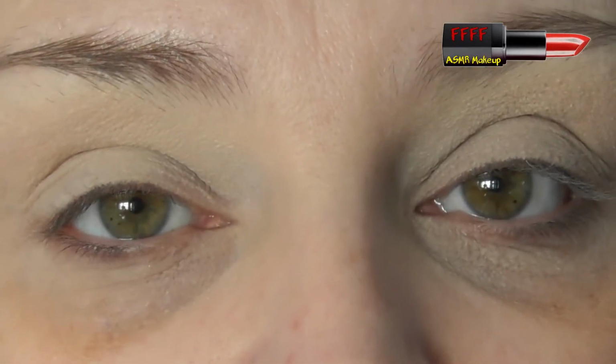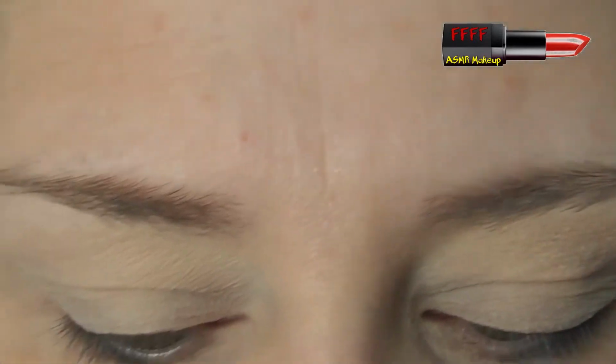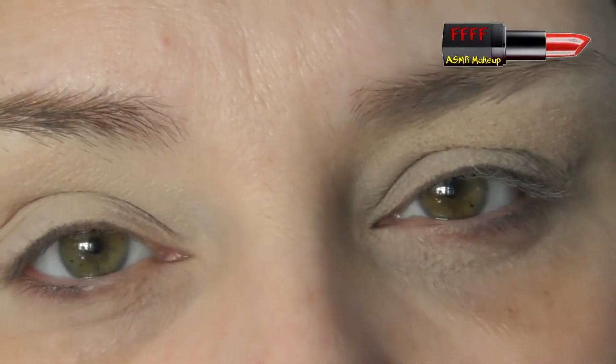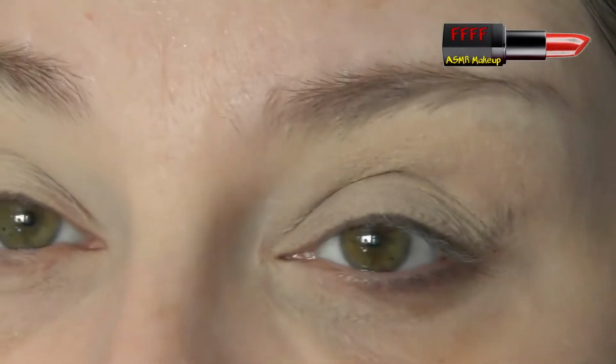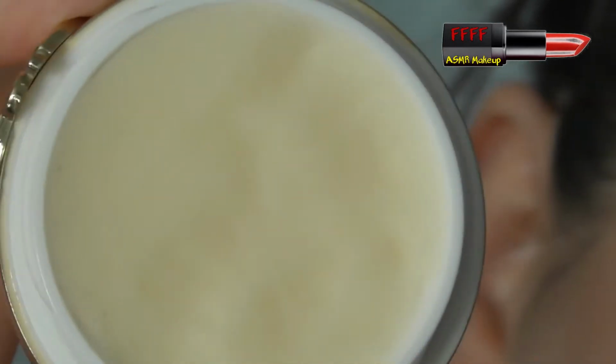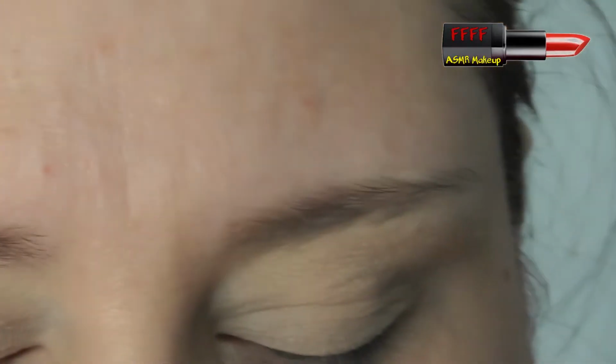Right, enough waffling. My face has been washed, moisturised, SPF'd and primed. Today I have gone in with my Dayun Dr. Feelgood face cream. Now this, I've been trying to get hold of the e.l.f. Poreless Putty Primer because I want to see whether it is. Everyone says it's a dupe for Tatcha, and I can't afford Tatcha, but this looks in consistency to be very similar to e.l.f. and to Tatcha. And this cost me, I think, £4 from AliExpress, this Dayun. And I know Dayun is a good brand, so I had no worries about buying that.